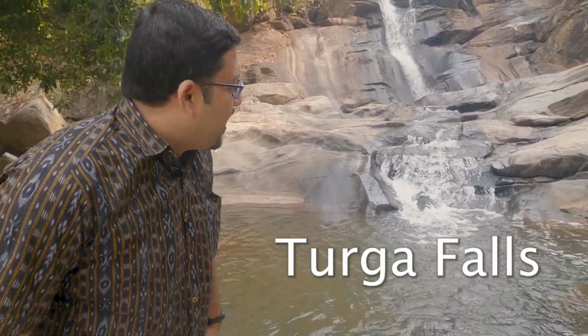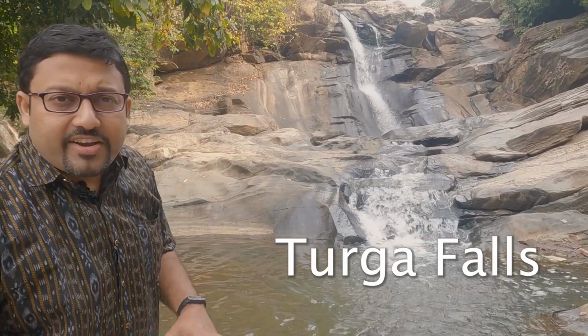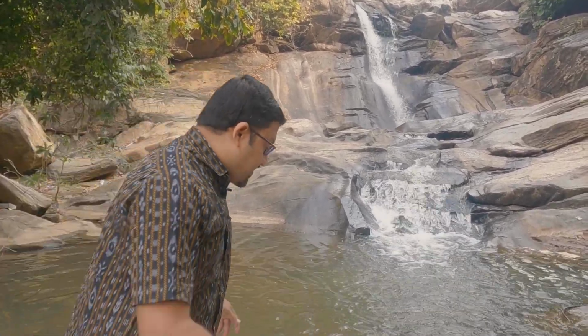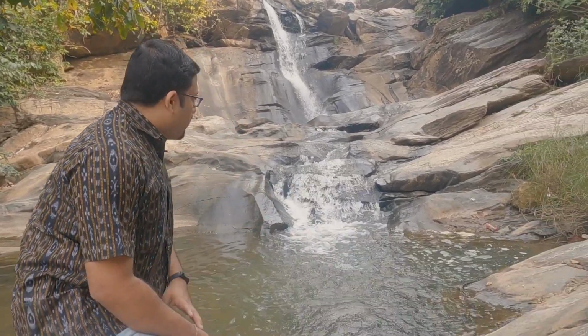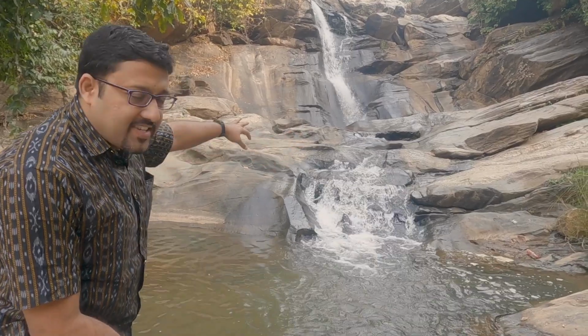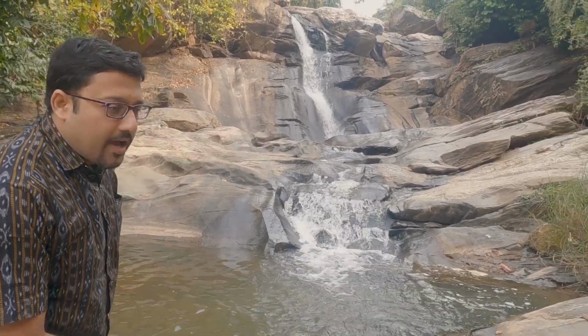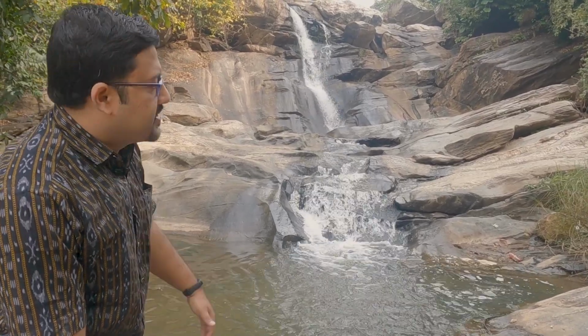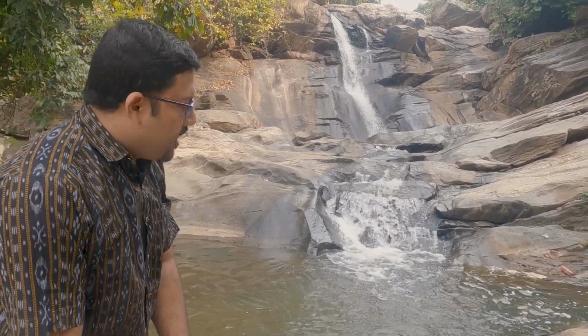Today morning it's a little bit cloudy weather, but it started at around 8:30 a.m. in the morning, and as you can see just behind me, this beautiful falls, the entire rock structure. This is the Turga Falls in Purulia. So we are a few kilometers away from the Ajodhya hills in Purulia.